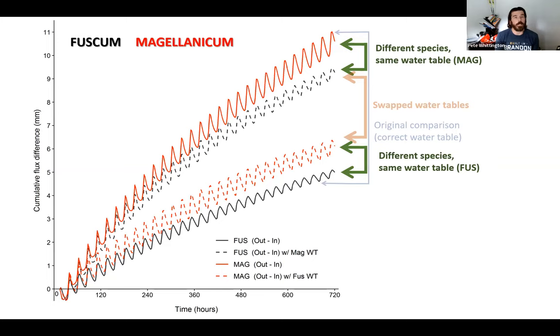So what we can see here is really the importance of getting those boundary conditions. You could model them with the same water table. So here we have the same water table in green and the same water table here with Fuscum. And you wouldn't really see a big difference between the species because it's not really their ecological niche that they've been specialized with. It's also important to note that if you swap the water tables, then you get quite a different result almost entirely, right? We have our Fuscum losing much, much more water than our Magellanicum. So we highlighted the need to accurately represent the local microhabitat of the species.